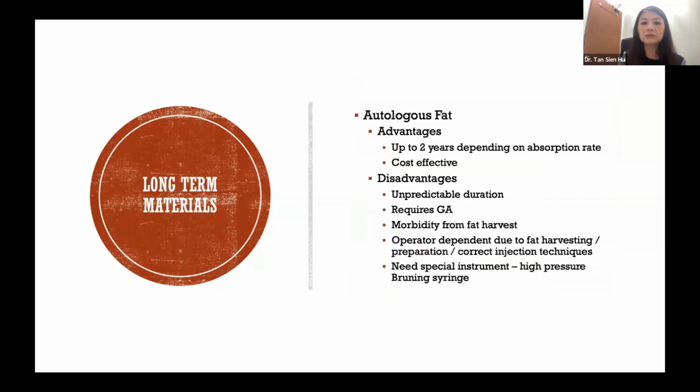What about long-term materials? So one of the ones that we can use is autologous fat, meaning fat from the patients themselves. The advantage is that since it's autologous, the patients will not develop any reaction from it. And it's of course cost-effective because you are using your own fat to inject into the vocal cord. And it can actually last up to 2 years depending on the absorption rate.